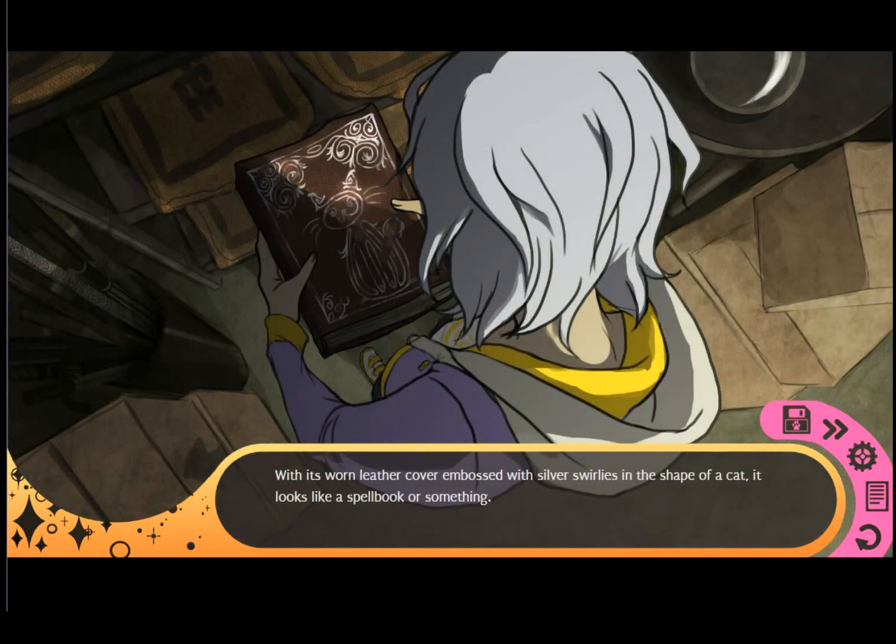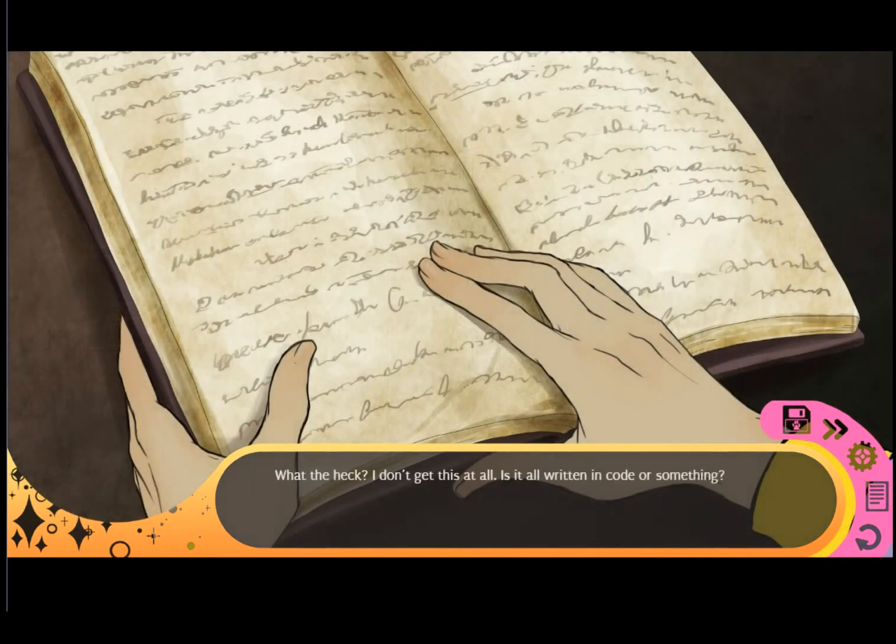With its worn leather cover embossed with silver swirls, the shape of a cat, it looks like a spell book or something. It's probably Grace's diary, but I'm so curious. It wouldn't hurt to take a little peek, right? Nah, totally. Go for it.